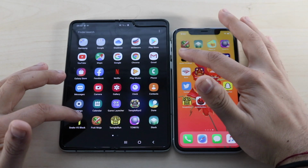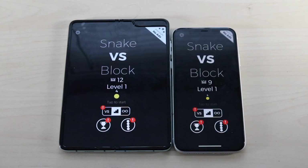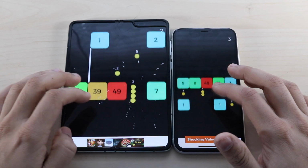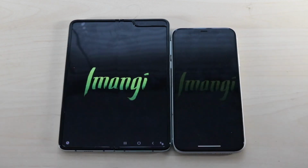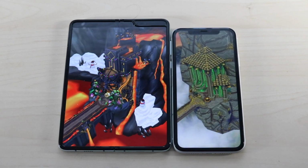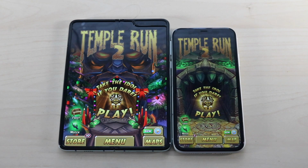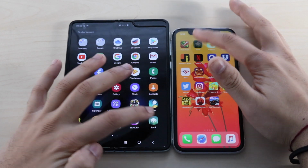Snake versus Blocks. 3, 2, 1. And the Galaxy Fold did get into that one faster as well. I like how all the games are already pretty much suited for the Galaxy Fold. I don't know about aspect ratios and all that, but I'm glad that they're pretty much the same exact width and everything. Temple Run 2. 3, 2, 1. And the Galaxy Fold again is ahead, and I'm actually really happy about this. At first I was like, oh my god, I wish the iPhone 11 wasn't faster because you're spending more money on a Galaxy Fold. You want to make sure that phone is faster. So let's do Stack. 3, 2, 1.